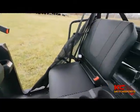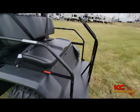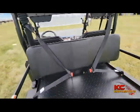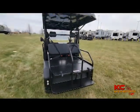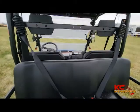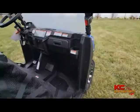Sits four comfortably, has rugged 25-inch all-terrain tires that give it an 11-inch ground clearance. Height is 73 inches, width is 59 inches, and total length is 119 inches. Has a dry weight of 992 pounds with a crazy tow capacity of about 900 pounds.